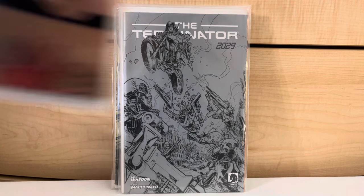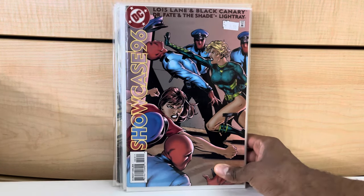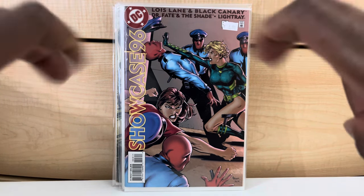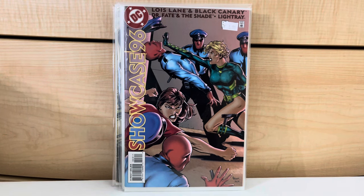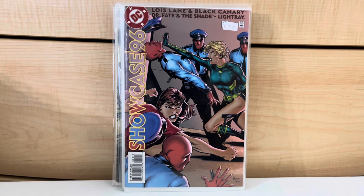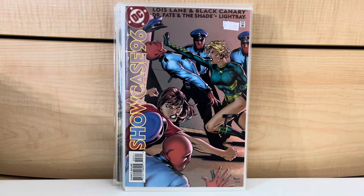All right, what's next? I found this for a dollar. What is this? Showcase 96, number 3. And this is the first appearance of Lois Lane. I'm reading this. No, it's the first technical appearance of Birds of Prey. This book was super hot.